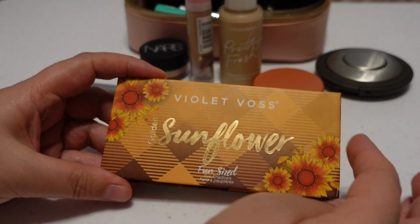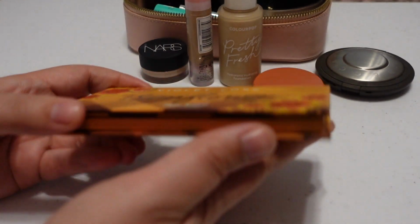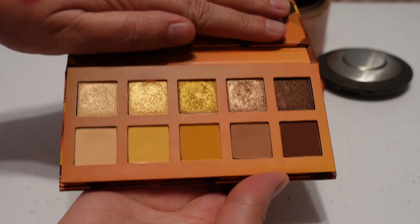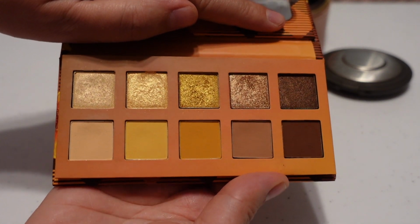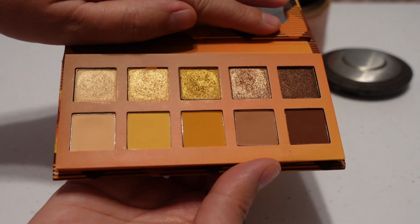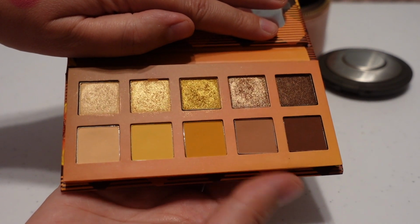And then because it is fall, I am going to be including my Violet Voss Golden Sunflower palette, which I also really, really love. So this has just yellowy tones. I feel like this screams fall, even though sunflowers are like a summer flower. To me, this seems fall-like. So I'm going to include this and use this in combination with the Urban Decay Naked 3 shades.